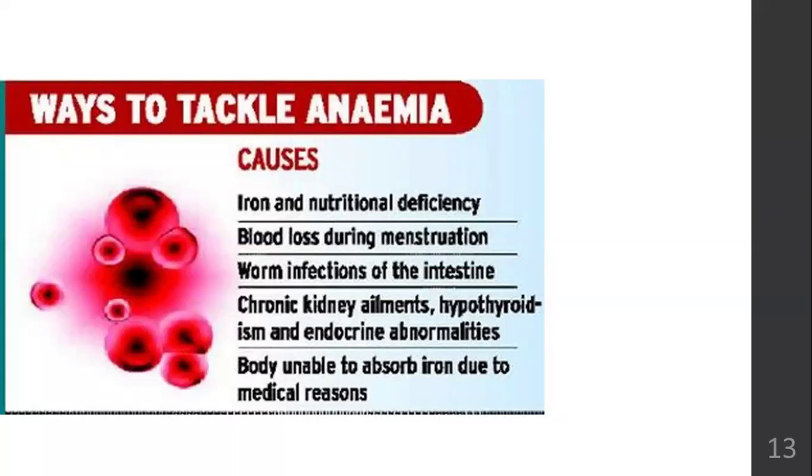So deficiency of iron will lead to anemia, iron deficiency anemia, nutritional anemia. Either you don't have enough iron in your diet, or you suffered from a lot of blood loss. It could be hemorrhage because of accidents, or in women, heavy bleeding during menstruation. In children, worm infections are very common. People who suffer from chronic kidney diseases, hypothyroidism, endocrine abnormalities. The body is unable to absorb iron due to medical reasons. Some intestinal surgery, Crohn's disease, IBS can also lead to anemia.